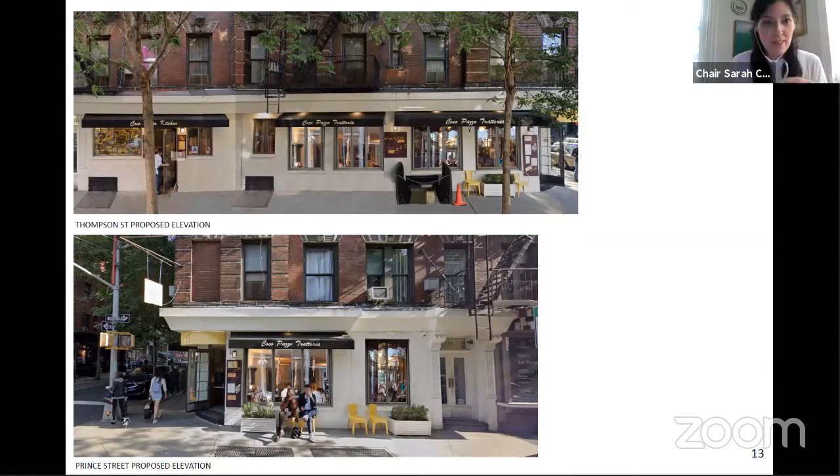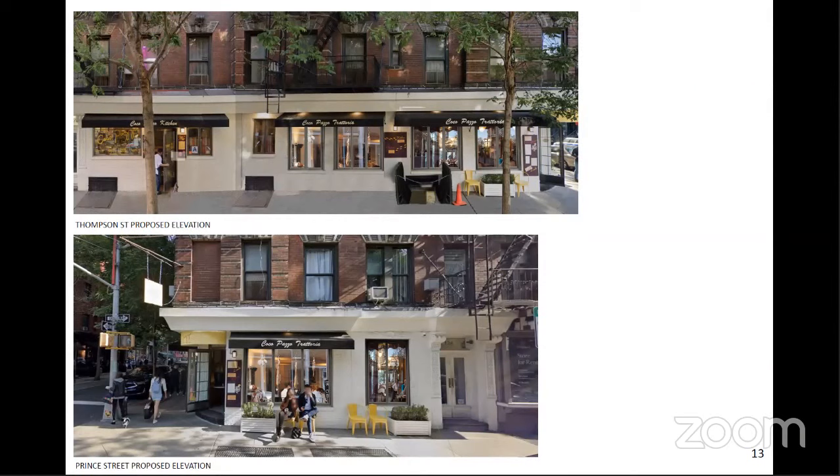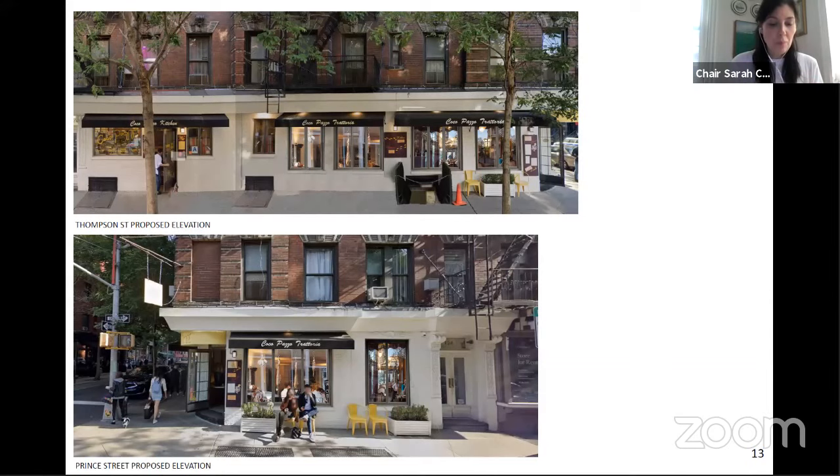As was presented, this is a building with multiple storefront openings that has been altered over time. The proposal is to enlarge the openings, to open up these openings that have been reduced in size. While maybe not going back to the original size, it certainly is an incremental improvement. And I think the larger display windows are more in keeping with the kind of dynamic ground floor storefront spaces that we expect to see in this commercial district.